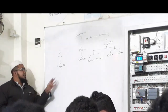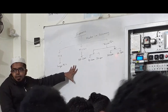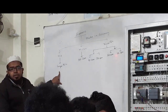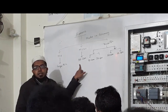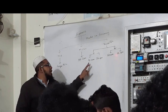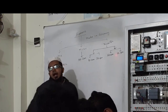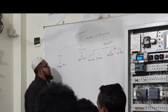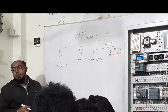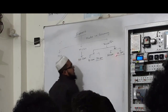So Logo PLC is the smallest PLC that you can use in a small machine. S7200 is bigger than Logo PLC. For a medium type of machine, we can use S7200 PLC. And for bigger types of machines, we can use S7300, 400, 1200 and 1500. And the biggest one is the S7400 PLC. This is the biggest PLC, the biggest category.